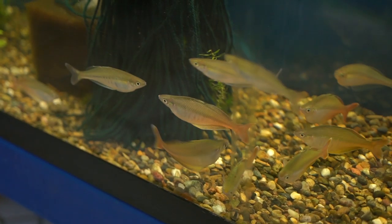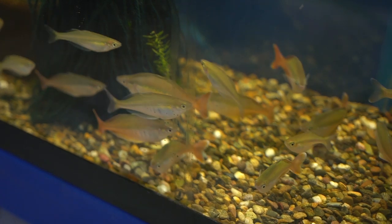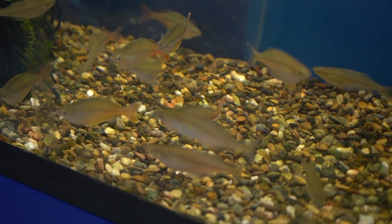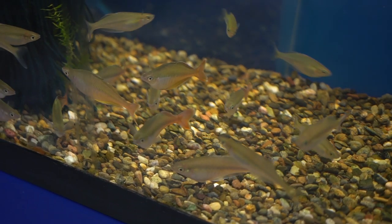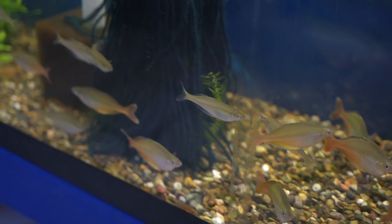Again, another strain from Gary Lange. These are the Blair eyes. He calls them the party animals. And they really get colored up. I'm waiting for them to start pulling out their drinks and see how much of a party animal they really are.